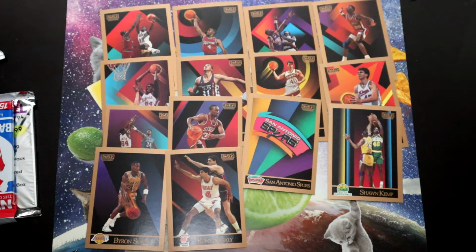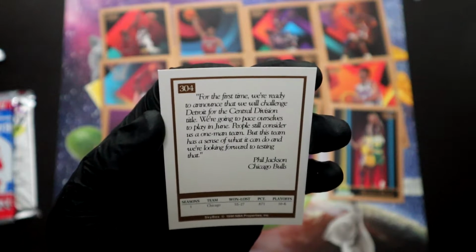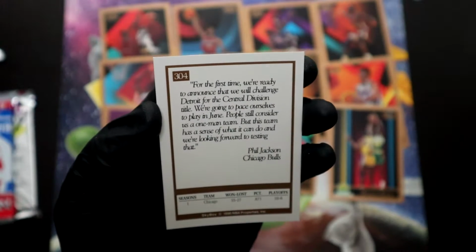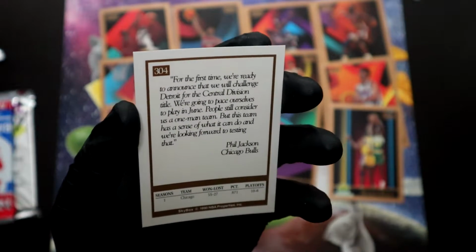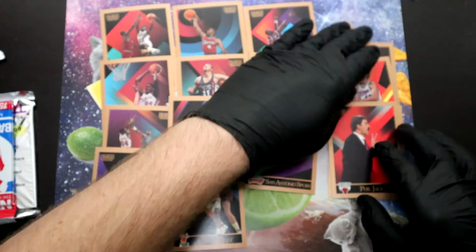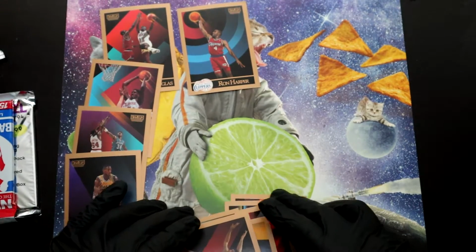Then we got Phil Jackson, Chicago coach. I'll have to see if there's any kind of rarity behind this one. He only had one season in Chicago. Alright. Blast from the past for sure. Let's see what else we can get.